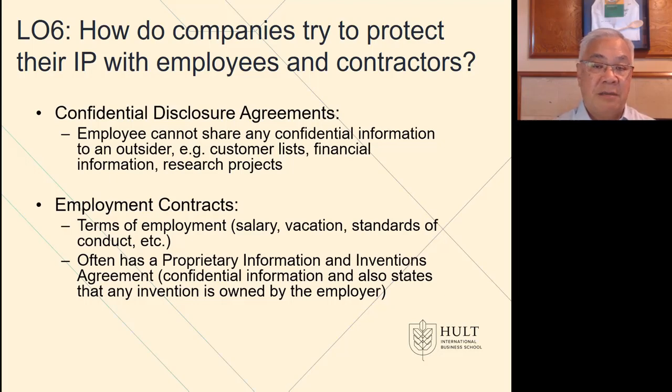If they violate it, you can have all kinds of remedies. Maybe the damage is already done, but at least you can have some protection. We can sue your employee. Next is in the employment contract, you would have general terms, salary, vacation, things like that. And then you'll also have typically what's called a proprietary inventions agreement.